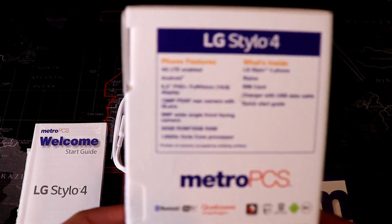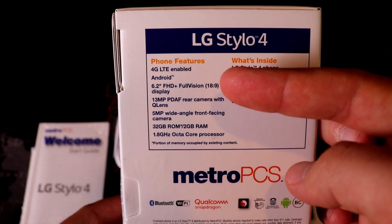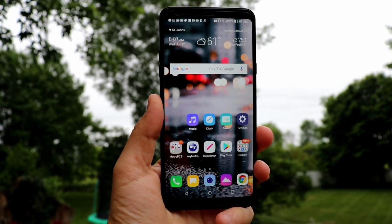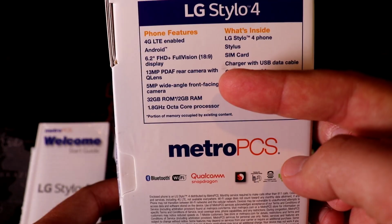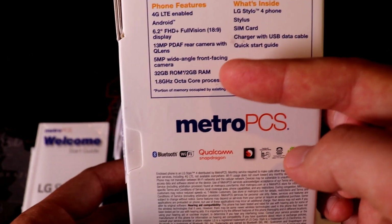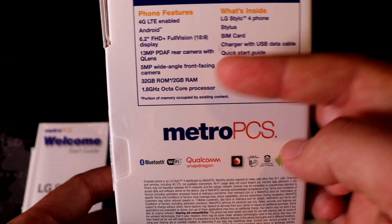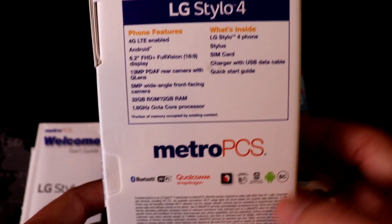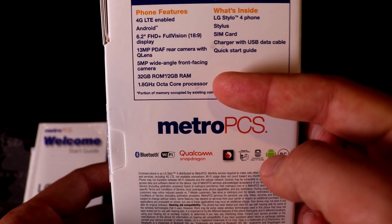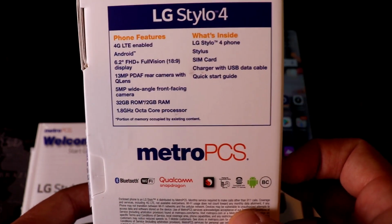So let's go ahead and take a look at some of the features of the phone. First of all, of course, it's 4G LTE enabled. We have Android 8.1 on board, and we have a 6.2-inch Full HD Plus FullVision display, and that is an 18:9 aspect ratio. We have a 13 megapixel rear camera that has phase detection autofocus and Q Lens. We have a 5 megapixel wide angle front facing camera, 32 gigs of onboard storage, 2 gigs of RAM. That's probably the biggest negative, is that 2 gigs of RAM, but honestly so far it seems to be running quite smoothly. We have a 1.8 gigahertz octa-core processor. That's the Snapdragon 450 processor, the same one that you get on the Moto G6.